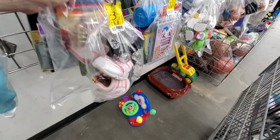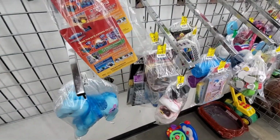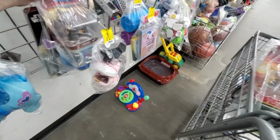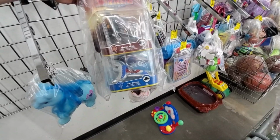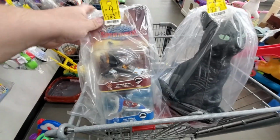And then we're going to go a little bit further down here, and I see these Skylanders. Now, most Skylanders are terrible, but some are good. These are new in the package, so I at least took the time to look them up. They are asking $10 for two of them, and they are only worth about $8 each, so I passed on these.